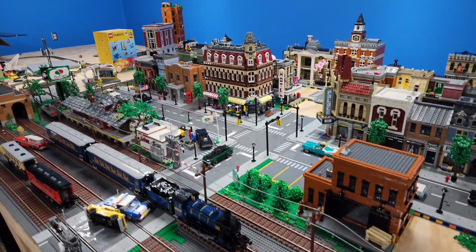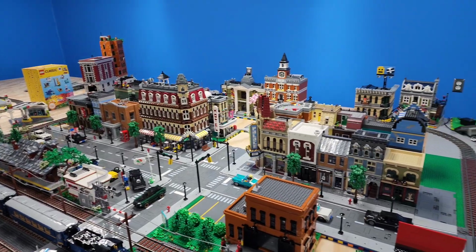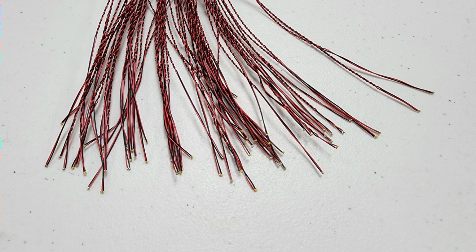Plus, I'm constantly reinventing things with the LEDs themselves. Recently, I came out with a new micro mini LED. But anyway, I don't want to get too carried away with my lighting, so let's jump back to building.